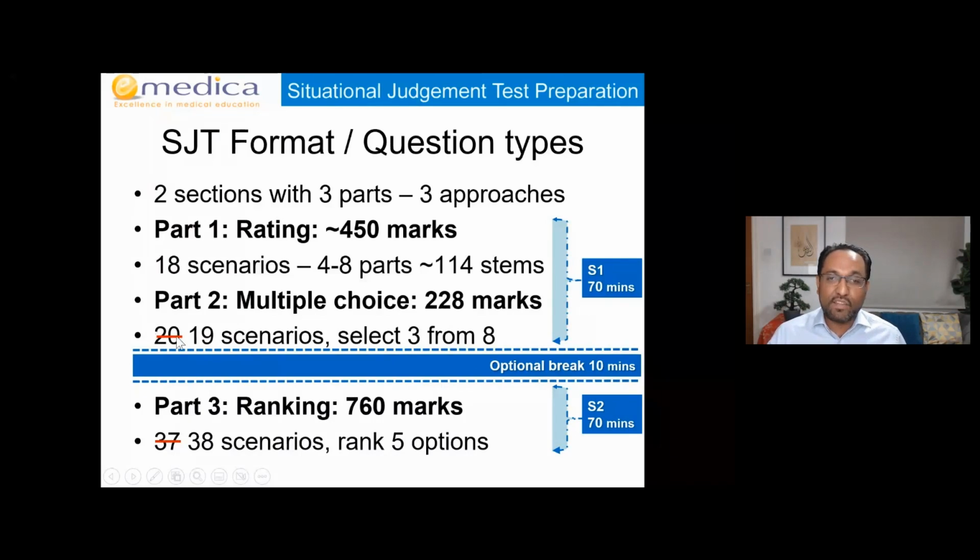Historically, there used to be 20 questions for this part. Last year, they changed it to 19, so it's going to be 19 this year. So you've got 70 minutes for this part. Then there's an optional break for 10 minutes. If you want to stretch your legs, use the bathroom, you can. If you choose not to, and you start the next section of the exam, section 2, it's the next 70 minutes, you won't get 10 minutes extra. It will still be 70 minutes.